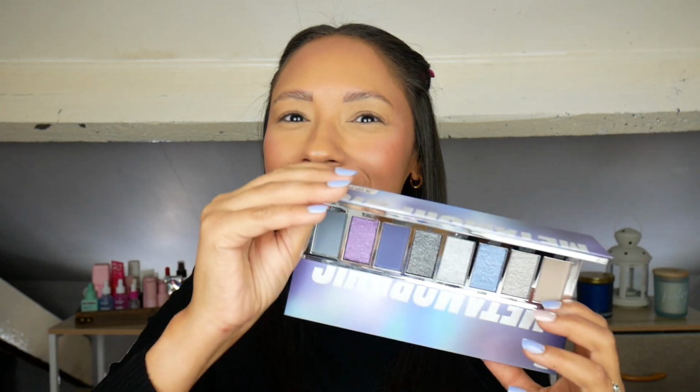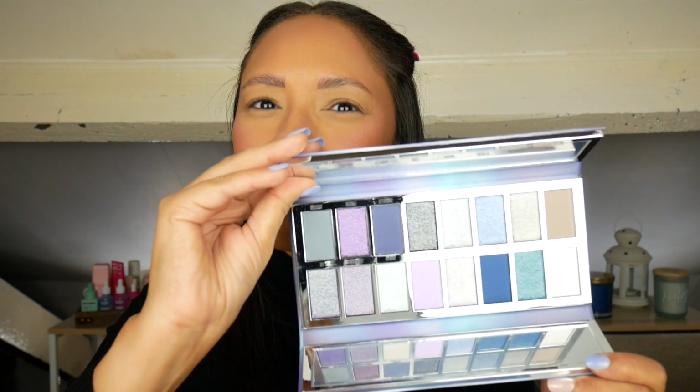We have this Metamorphic palette and wait until you see it. Maybe it's just me, but look how gorgeous those shades are. Oh my gosh, I'm very excited. So we have a mixture of shimmers and mattes, some duochromes. Yeah, I think that's it. I don't think there's any creams in here, thank goodness.